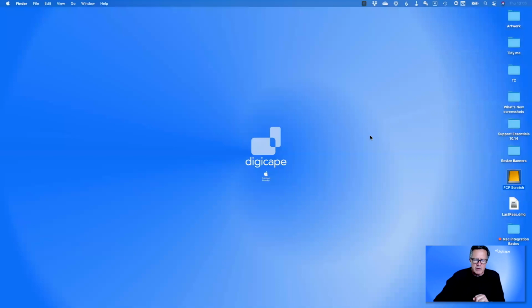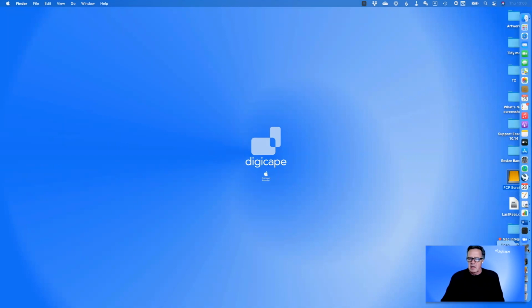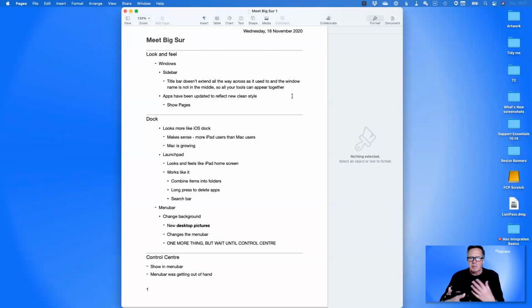Okay, so what if we want to protect files? Some programs give you the ability to password protect files. So if I go to Pages, here's one of the files that we use for preparing, this is last week's Meet Big Sur presentation, and I want to secure this file.